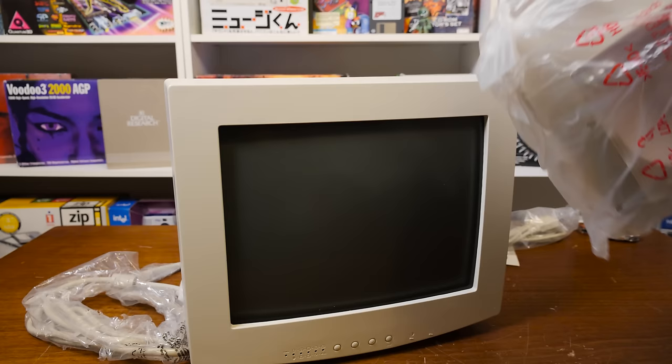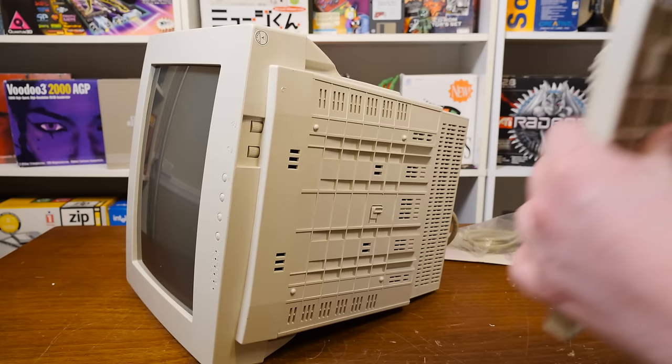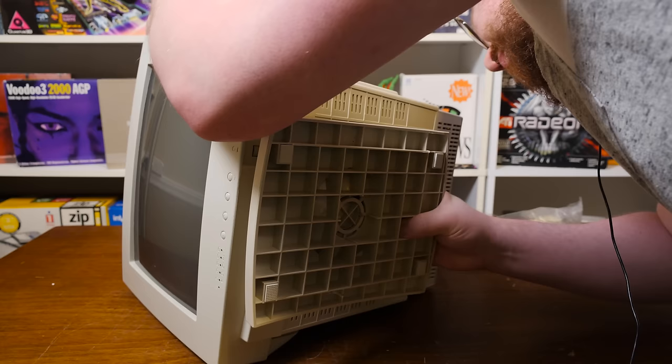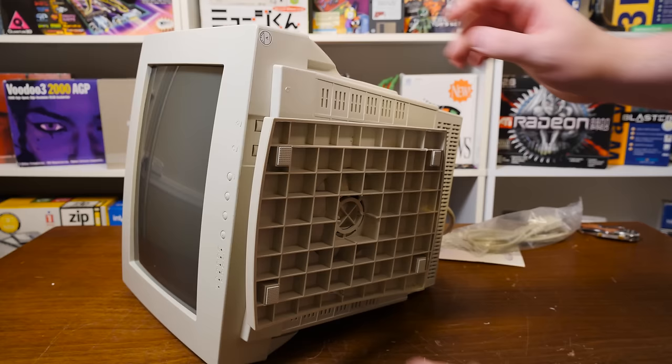Standard sliding base here. Let's see which is front and back. That would be the front. It's one of those with a little button under here. There it is. Yeah, so the button, you press it to get this off of there, but it also sort of clicks it, holds it in place. Good stuff.